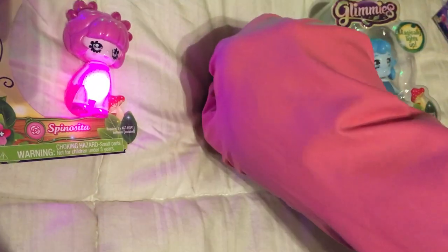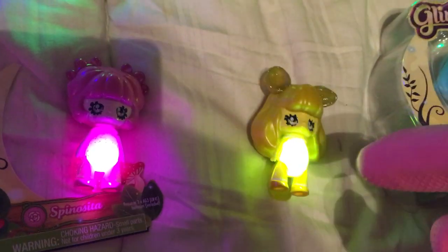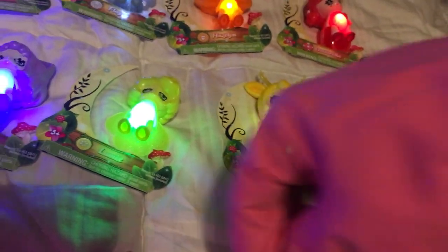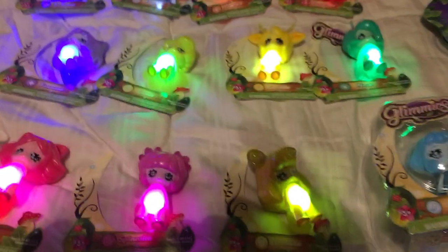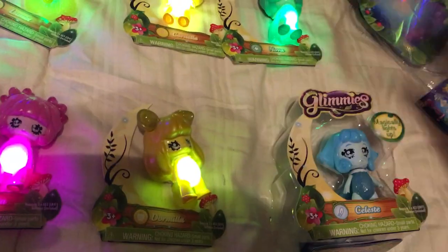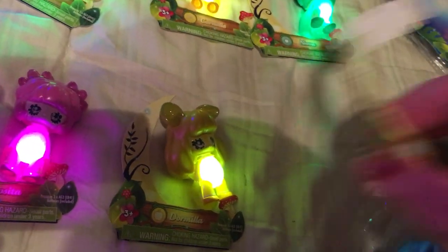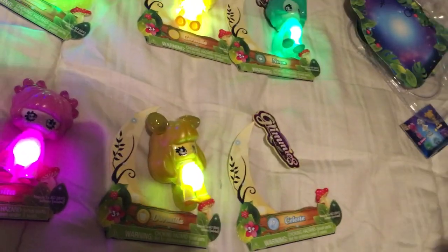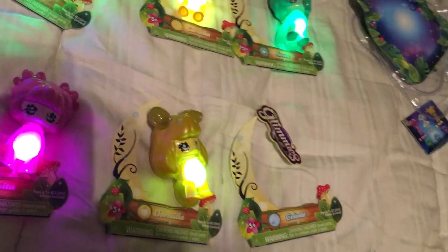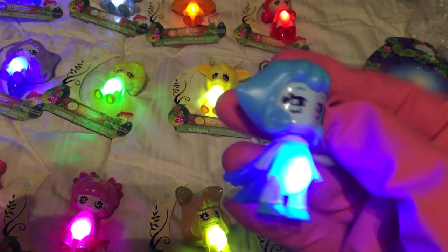Oh no, this one might have a dead battery. Yep, there it goes. And that one's color is really similar to this one. Guess we gotta double up colors somewhat. I hope there's some more greens in these. And then Celeste. Celeste is definitely another bird. Celeste is on with a very beautiful blue bird.